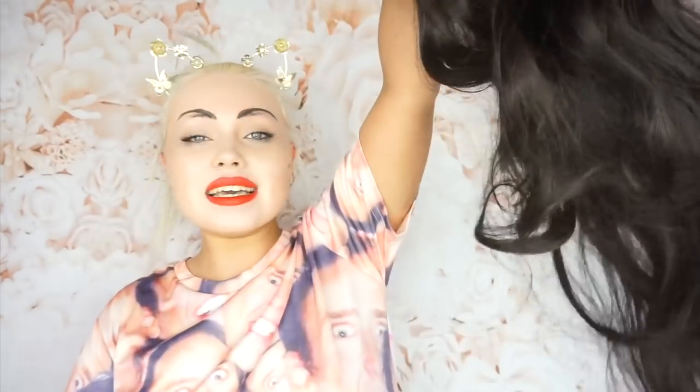I basically only have one more product to try out and this one I've actually tried before. You can understand once you see it. It's a wig! It's a big, long, dark wig. I have never looked worse.